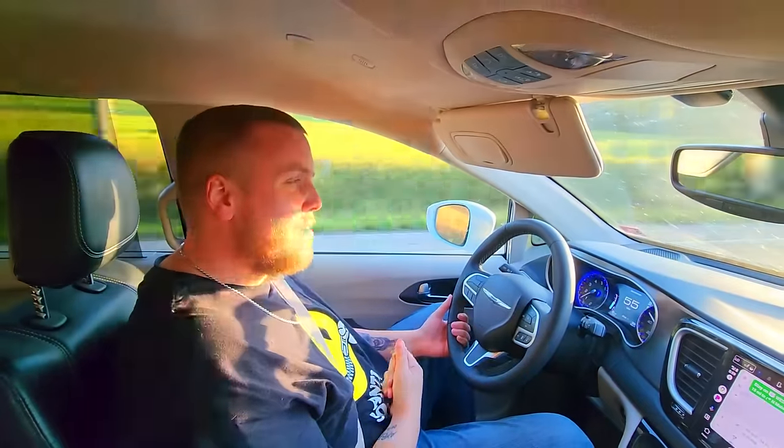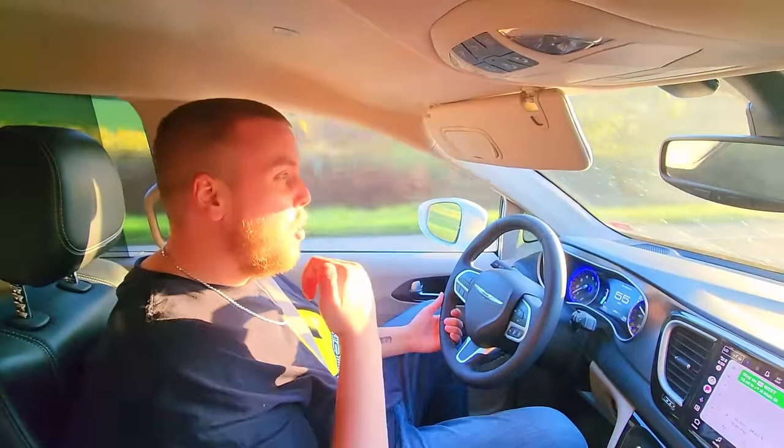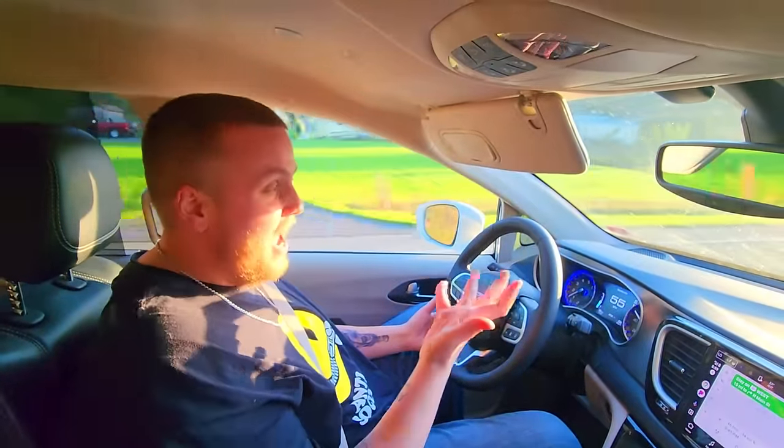Random town in the middle of nowhere that we're staying at happens to have this underground double cave system that I've never heard of or been in. So you guys know we have to go explore this cave and see what we can find.